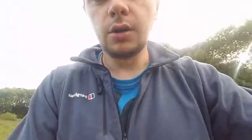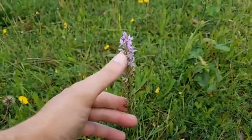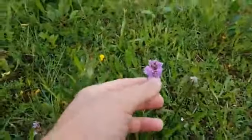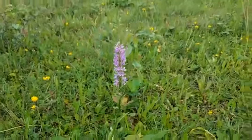Oh right, so we've got some common spotted orchid here. You can see the difference, which I want to show you so you can tell the difference. So that's common spotted. And you've seen the little pattern they have on the flowers. It's got a nice little pattern on the petals. It looks somewhat similar, but there's a pattern on them, and that's one of the easiest ways to tell.